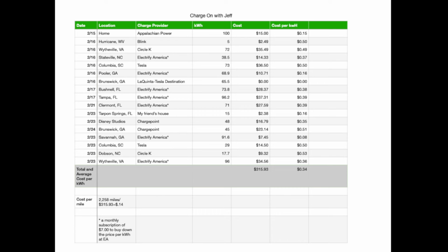I actually had that one charging session in Savannah, Georgia on 223 at Electrify America, where I got 91.6 kilowatts for $7.45. That worked out to 8 cents per kilowatt hour. I'm not sure what Electrify America was doing there. I know they can vary things. Another point is Tesla can do surge pricing, charging you higher during peak times, lower rates per kilowatt hour at off times. So there's a lot of variability there. And I'm going to do a video just focused on that.